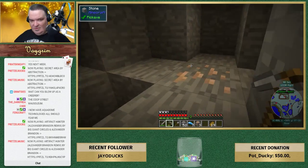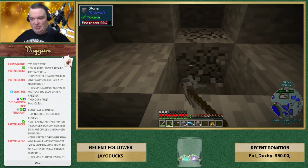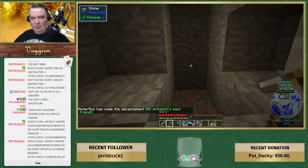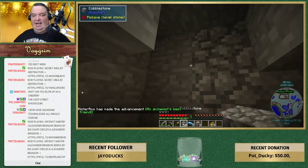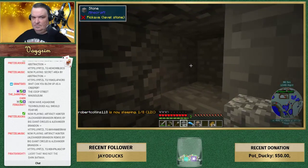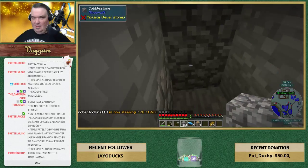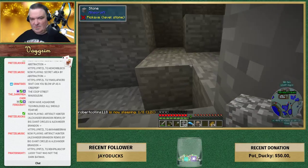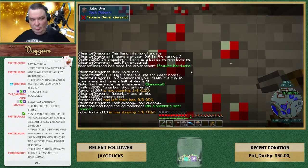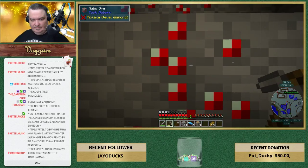I only got 2. The Coop Street Mausoleum, says Preacher. I now have Aquadome technologies, all should fear me. Oh, awesome. So, the cat is actually making an underwater base. And Mr. Ruth already got a Philosopher's Stone. Holy crap. Who? The Philosopher's Stone is actually kind of cheap. Really? You have to go to the Nether, though. Yeah.